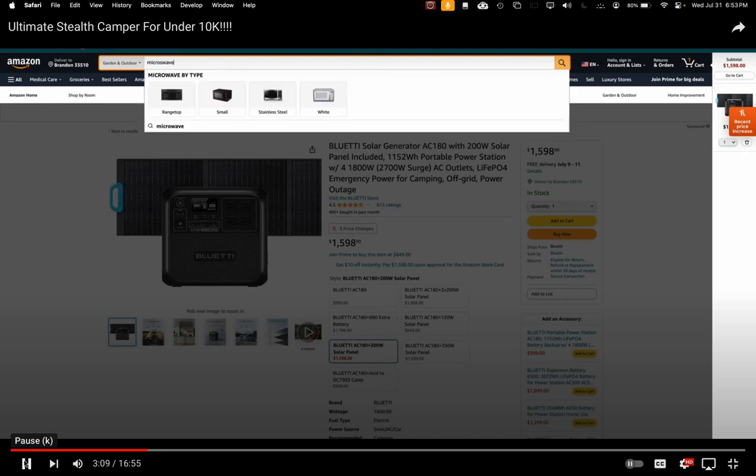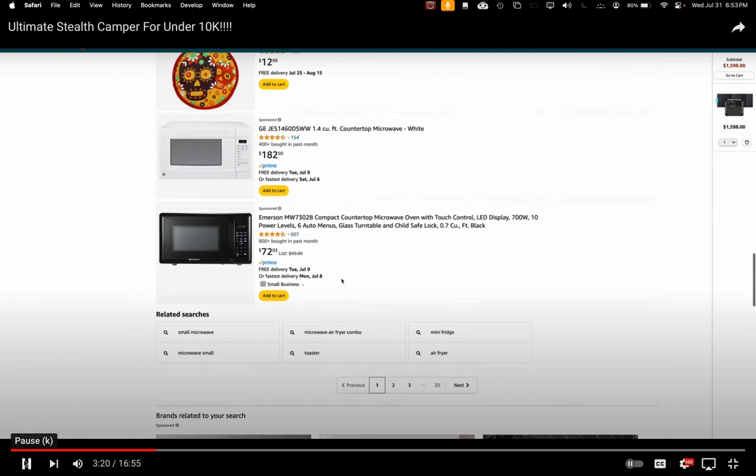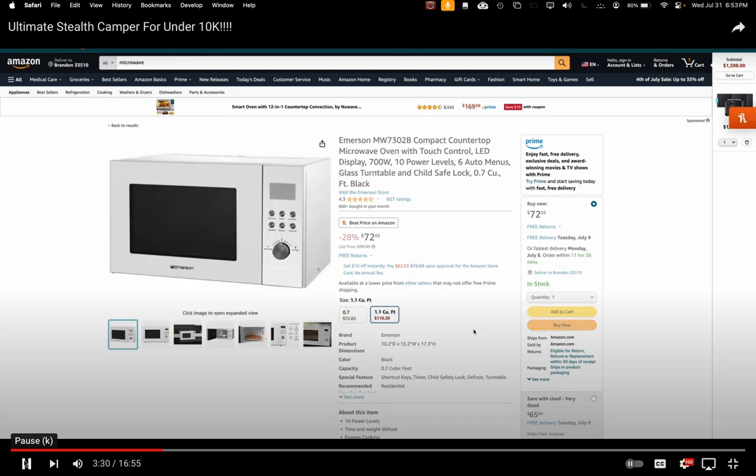Next, microwave. We are going to get the cheapest one that we can. Why? Okay. Well, because you're going to realize just how important it is later that we get cheaper things. So here we go. This Emerson microwave looks pretty nice. This is what will help us eat. It won't be the healthiest, but I think we can manage. I think we'll make it.